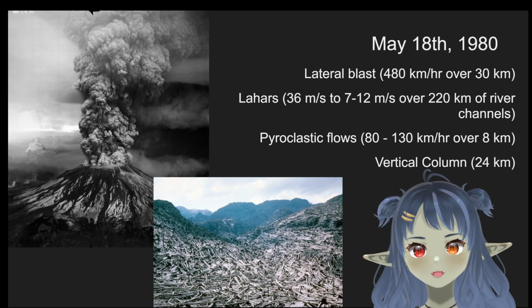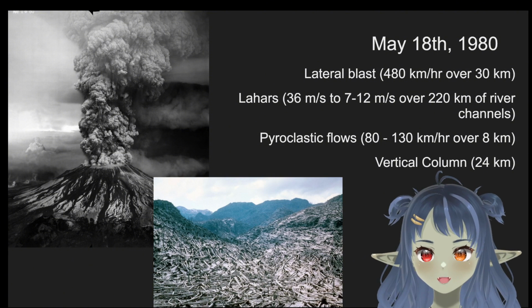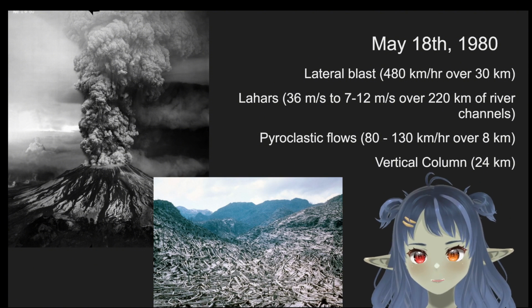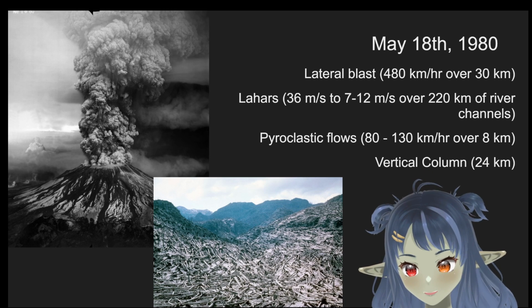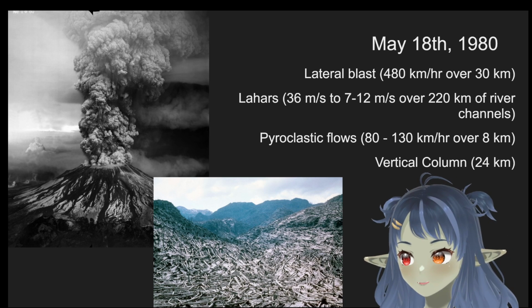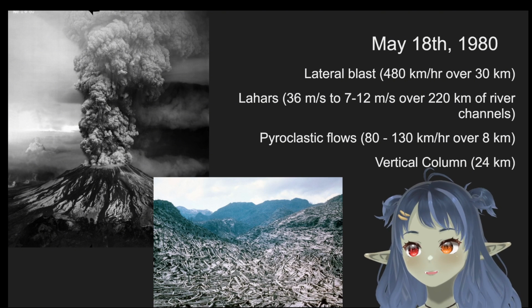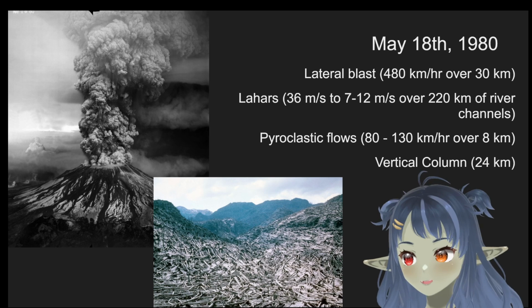There was a bunch of ice and snow on the top of Mount St. Helens, all of the glaciers. As soon as the volcano erupts, those glaciers melt into what are known as lahars, which are just volcanic mud flows. You can think of it as cement moving very quickly down the river valleys, basically destroying anything in its path.